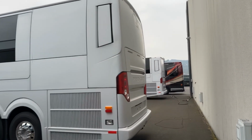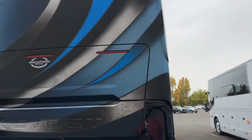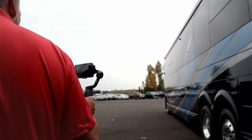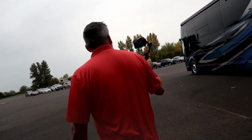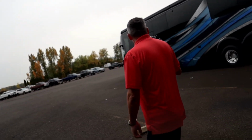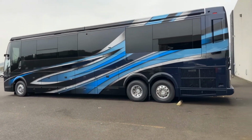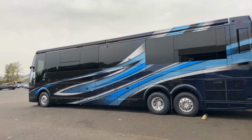Isn't that cool? It literally goes from that to this. Stunning paint job, you guys. And it's overcast. This coach hasn't been washed. It came out of paint. It's gonna hit the production floor at the end of this week. Man, look at that. That's one to be watching through the production floor.